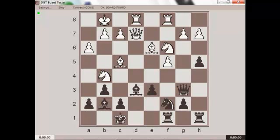I like how Bob Herrera as white in this position is attacking, and it's clearly getting at his opponent's king, but at the same time he's not creating weaknesses. He's not creating opportunities that his opponent could play off of. Because Bob is sort of a prophylactic, strong player.